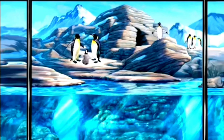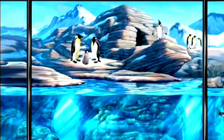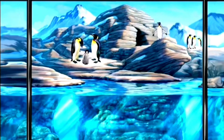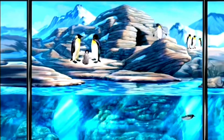Penguins have short legs and stand straight up like people. They waddle across the ice and snow, and sometimes they slide on their bellies. A penguin's black and white feathers make it look like it was dressed up in a tuxedo, ready for a fancy dinner.